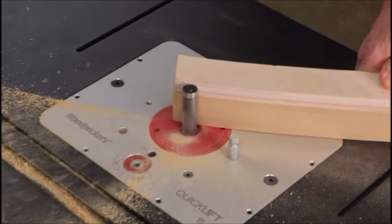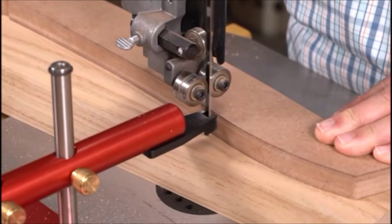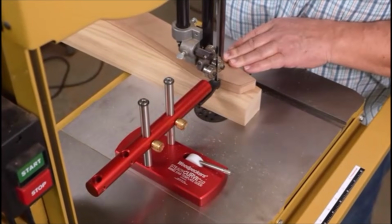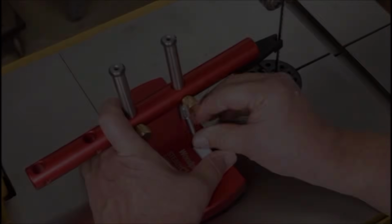Number 8. Woodpeckers Steady Curve 2.0. Cutting curves on a bandsaw is usually a nerve-wracking game of follow the line, hoping you don't wander off course. The Woodpeckers Steady Curve 2.0 takes the guesswork out of pattern cutting entirely.